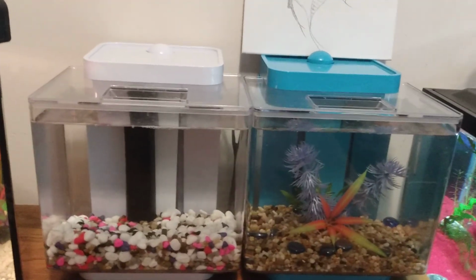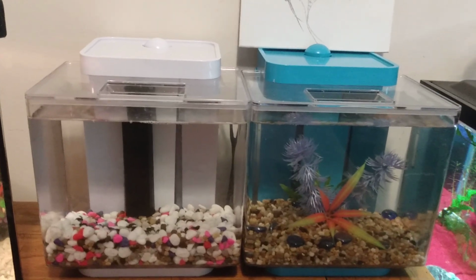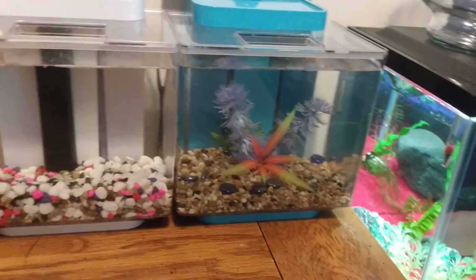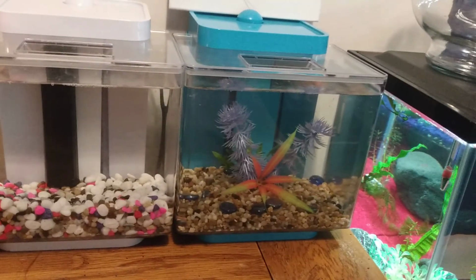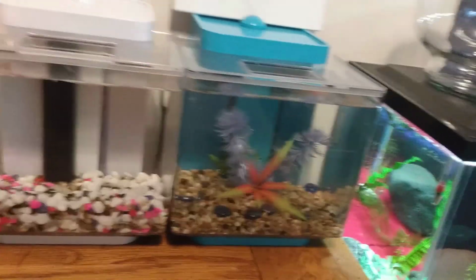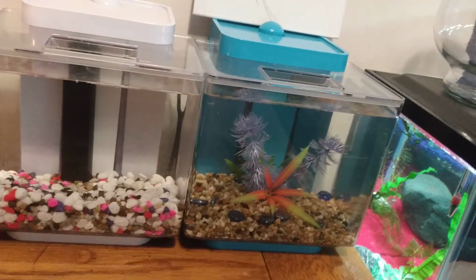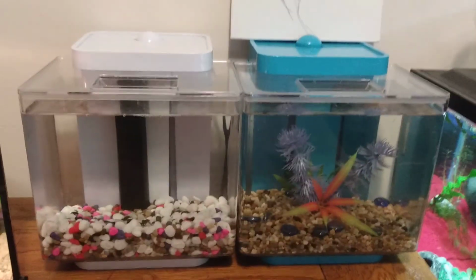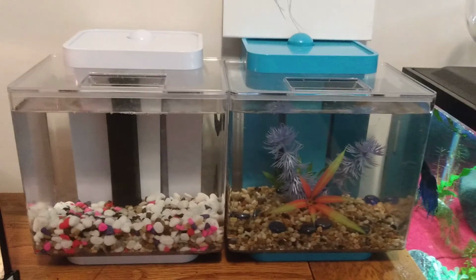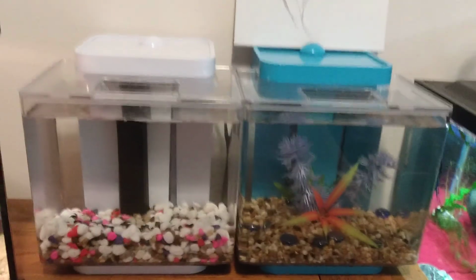I've said in other videos what I do use these for, and quickly, this one here is a hospital. They're both hospitals. But there's a plant in this one, and the reason for that is some fish like to be able to hide a little bit. And when you're in a hospital tank, it's not going to be fun anyway. So being able to help that fish as much as you can is ideal.